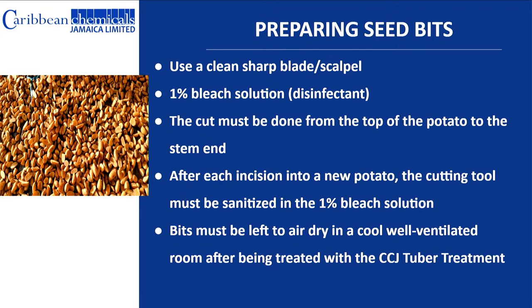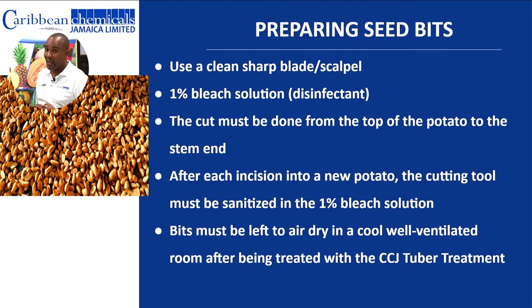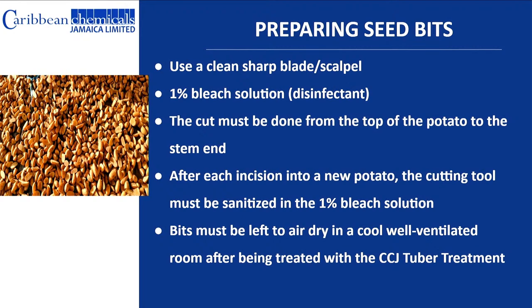Firstly, use a clean, sharp blade. And you need a 1% bleach solution. That means that each time that you cut, you're going to use this solution to clean your clean sharp blade. Also, you must cut from the top to the stem end. You don't want to damage the seeds. You have spent money to buy the seeds, so you want these seeds to be producing. And after each cut you have made to the potato, as I said before, you need to clean your implement with that 1% bleach solution.